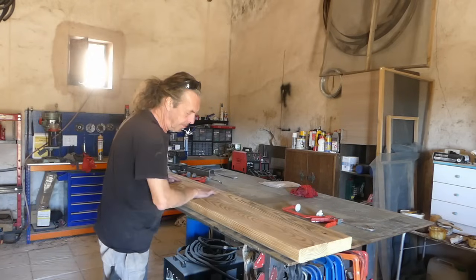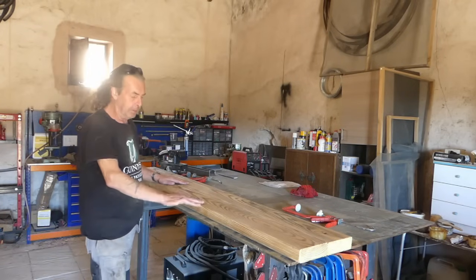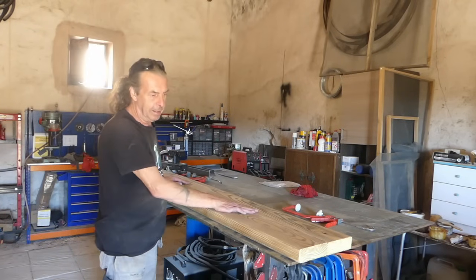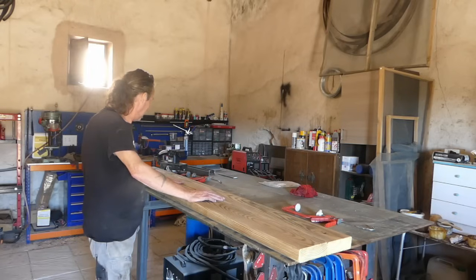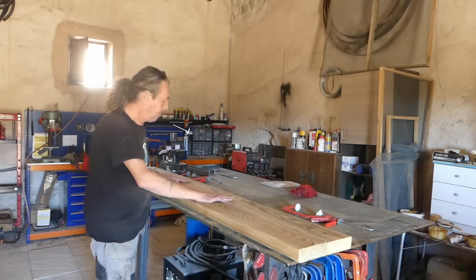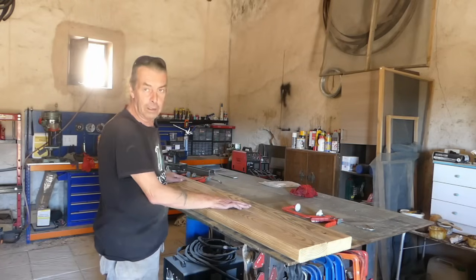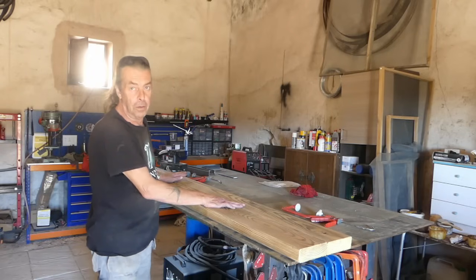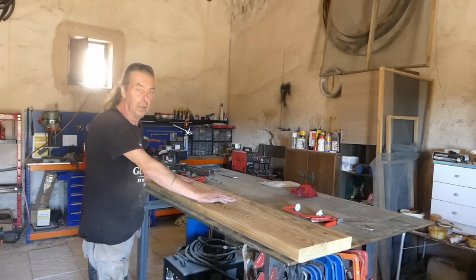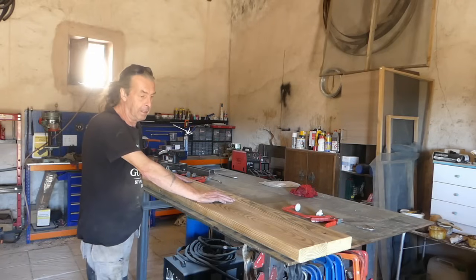So there we go. Takes a bit of work sorting this reclaimed stuff out, but the results are worth it, especially as it's free, even better. So all I need to do now is make some brackets for it to fix it to the wall, but I've run out of steel. Well, I've got a bit of steel left, but not enough to make the brackets, so I'm going to have to go and pick some up.